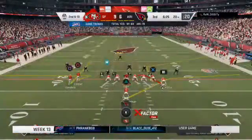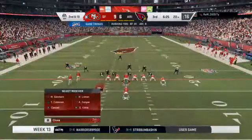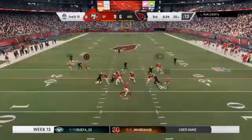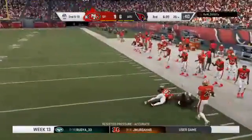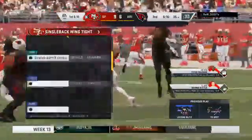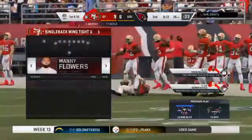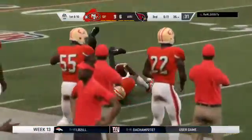After the incompletion, here's 2nd and 10 from the 20. Now it's the backup Greer. And this time he's got the hook up. It's complete, and up to the 35 before they're able to knock him down. 15 for the Niners there and a first down. And the 49er first down.